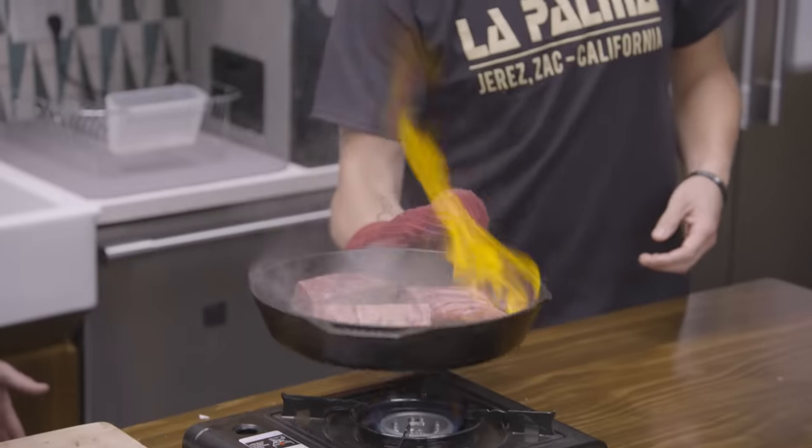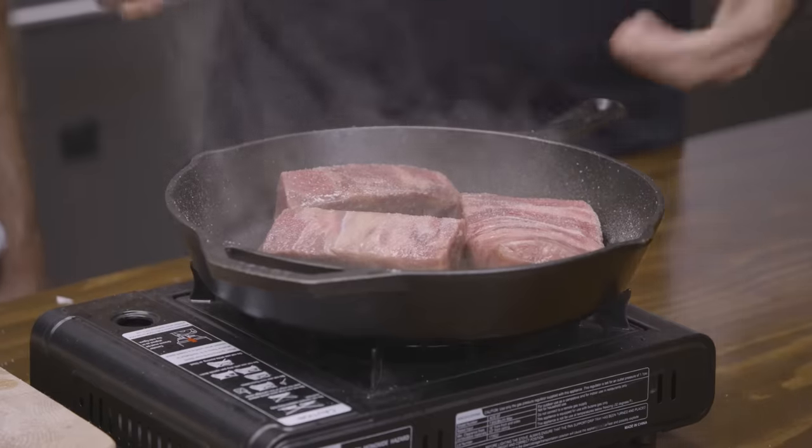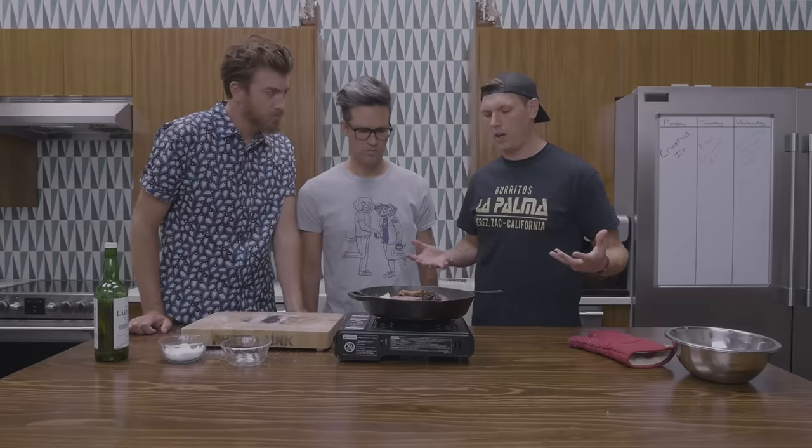Link, you're gonna toss in the garlic cloves. Oh yeah, just whole? Yeah, just whole. We're gonna put some water in there, cover it up, put it in the oven, and we got about 8 hours.